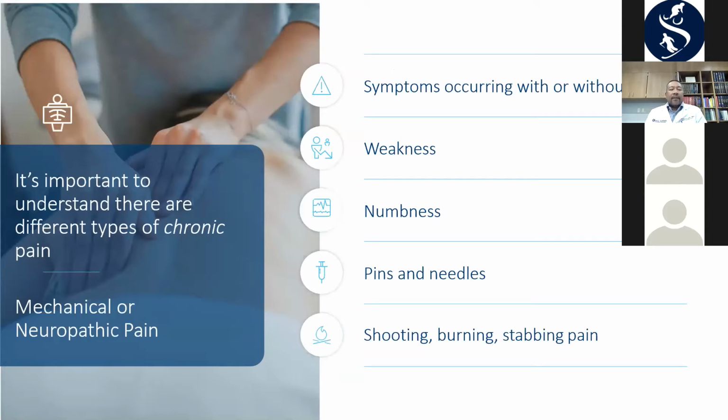So before we can really understand who needs a spinal cord stimulator and who are candidates, we have to understand there are different types of chronic pain. The definition of chronic pain is pain that lasts greater than 6 months. Some folks say greater than 3 months, but pain that's lasting greater than 6 months is abnormal and can be treated. There's mechanical or neuropathic pain.